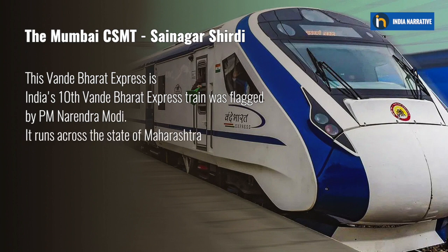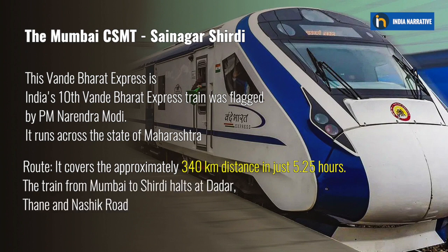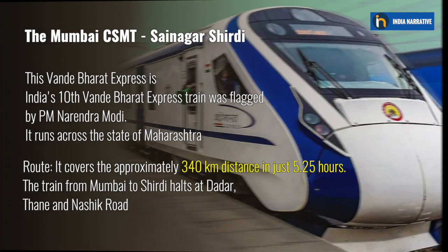10th, the Mumbai to Sainagar Shirdi Vande Bharat Express, India's 10th Vande Bharat Express train, was flagged off by PM Narendra Modi. It runs across the state of Maharashtra. It covers the approximately 340 km distance in just 5.25 hours. The train from Mumbai to Shirdi halts at Dadar, Thane and Nasik Road.